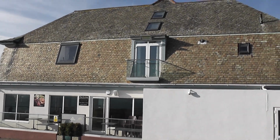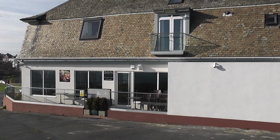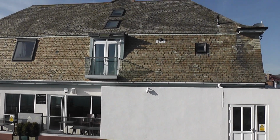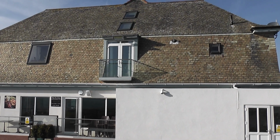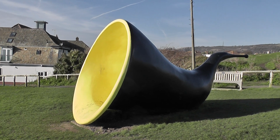Text refers to this restaurant, the Pavilion, as being closed. Certainly closed on Mondays and Tuesdays, but I'm not sure if it's closed down permanently. It's not open today anyway. Another piece of artwork.